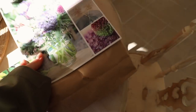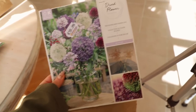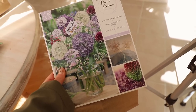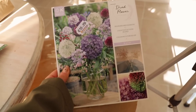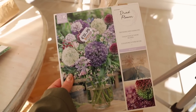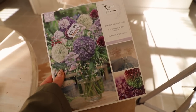And then I got this, which is a cut flower mix. It's designed for dried flowers and it's a little packet, but it's full of alliums. Now I have some of these alliums already in my garden in other places, but I just thought the colors of these, because there's lupins in that flower bed and the lupins are these colors.